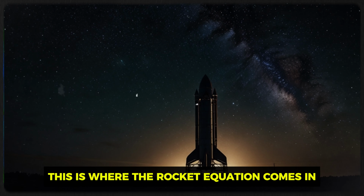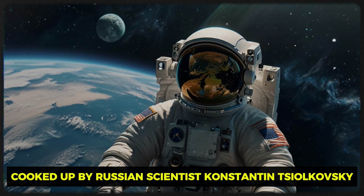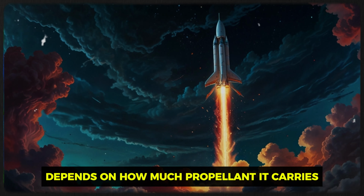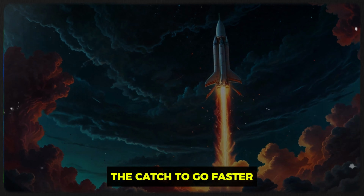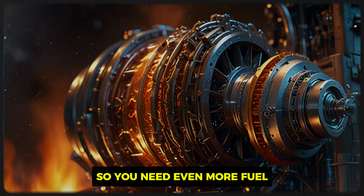This is where the rocket equation comes in, cooked up by Russian scientist Konstantin Tsiolkovsky. It says the amount of speed a rocket can gain depends on how much propellant it carries and how fast it can shoot it out. The catch? To go faster, you need more fuel, which makes the rocket heavier, so you need even more fuel.